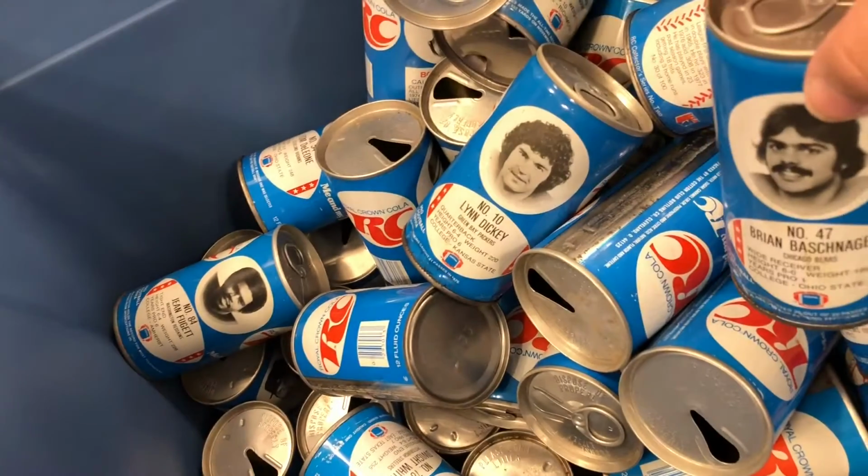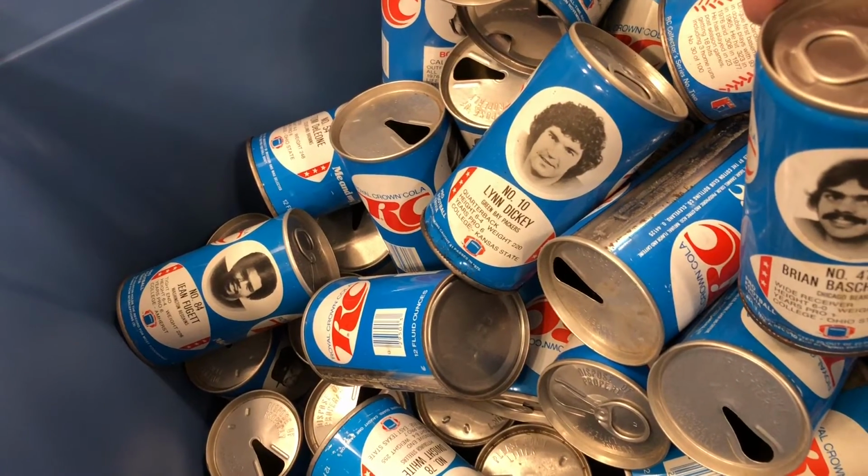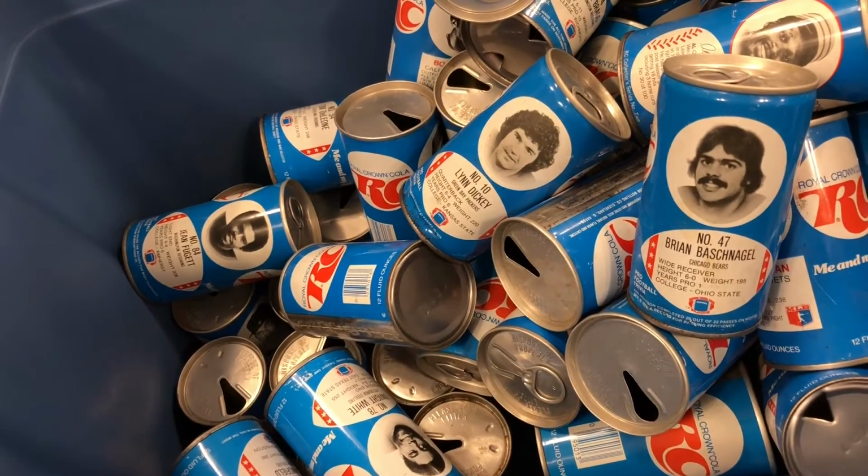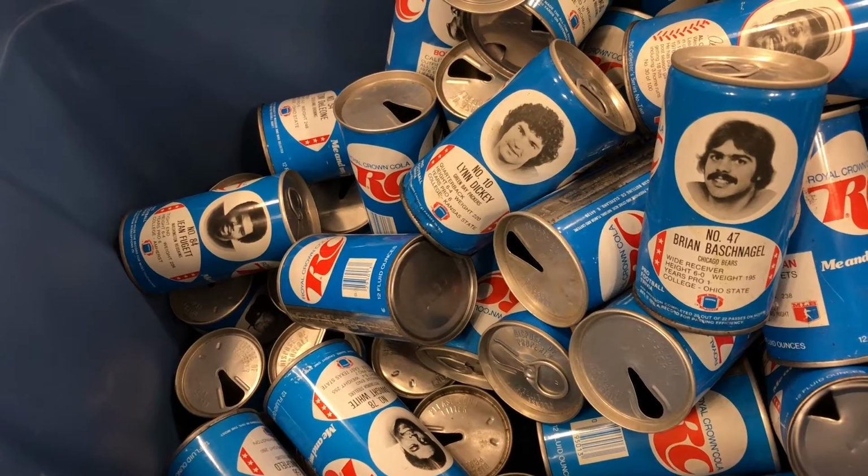Let me know what you guys think. You guys think this was a dumb idea? You think it's pretty cool? Think it was a good deal? Think I got ripped off? What do you think? I think there was like 75 of them for like $20, so I couldn't pass them up.